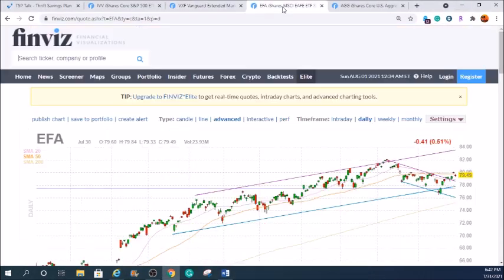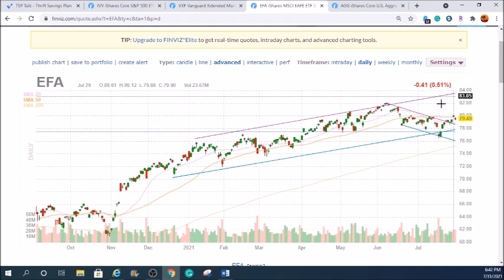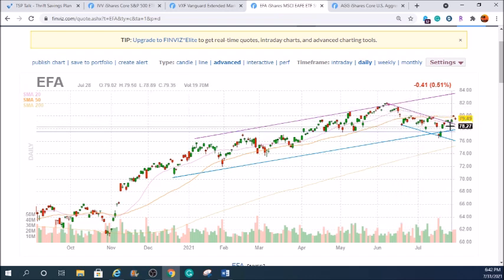Let's move into the next chart, which is EFA. EFA is the I Fund or international markets for those that are in the TSP. What are we seeing with EFA? We're seeing some down trend lines here for a little while. Ever since June, it did break out of that towards the back half of July, which was really good, but we don't know where that's going yet.